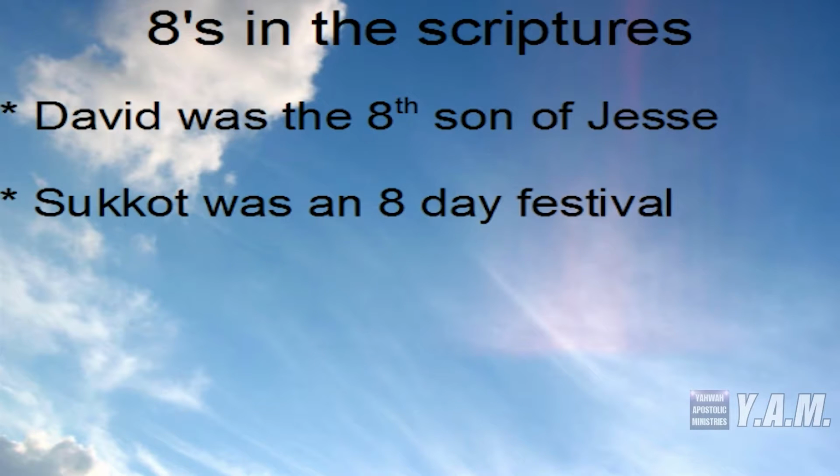Okay, and also Sukkot. The Feast of Sukkot was an 8-day festival. So that's some of the significance of the 8 in the scriptures. I'm trying to get out of the habit of saying the Bible. It's the scriptures.